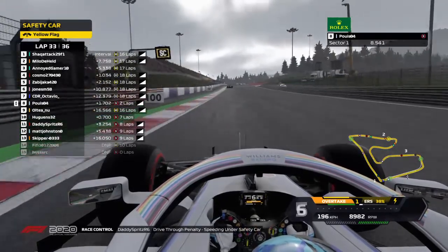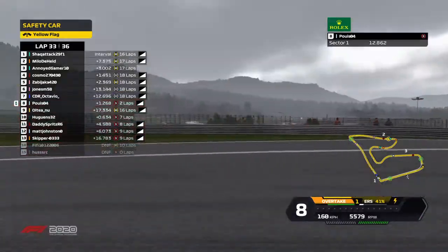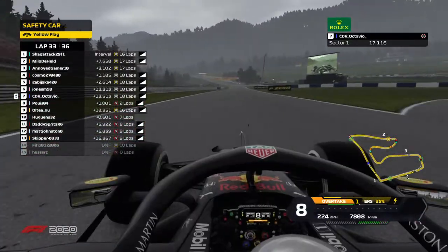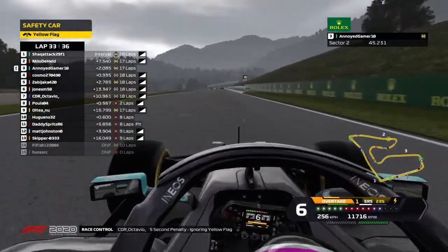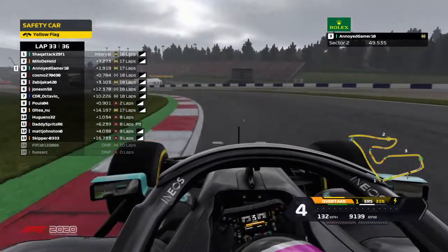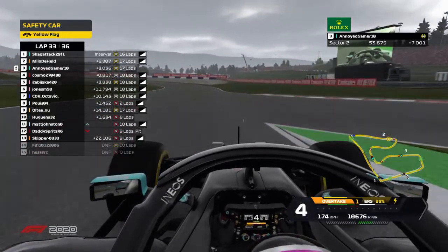Oh! Daddy Sprint's got a drive-through. Octavia just flew past Pui there. There is Fifi. He spun it, spun the rears up. The field's not even going to bunch together. Advantage Annoyed Gamer, you must say. Yeah, Octavia got annoyed, ignoring yellow flags, so that might have been when he overtook whoever he overtook.